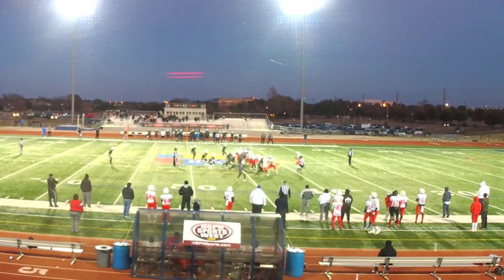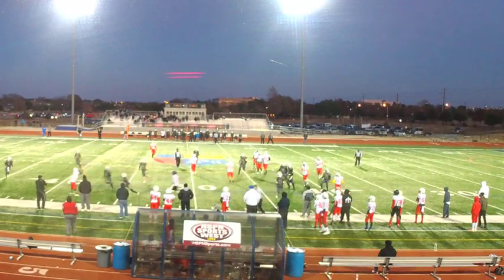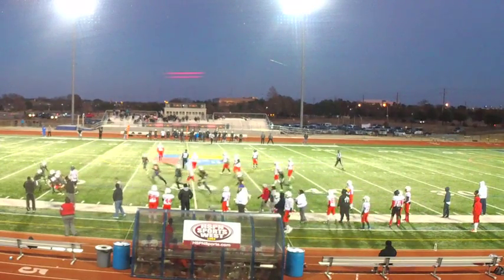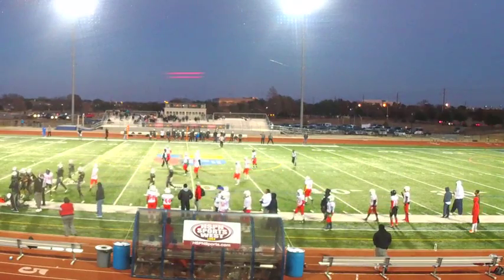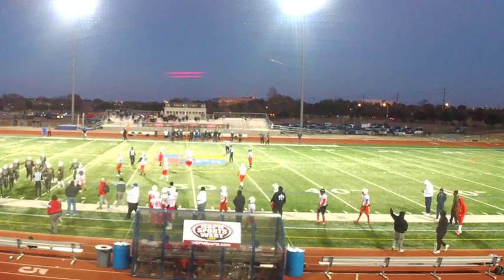Somewhat of a double wing formation, although they're going to throw out of that. They're looking to throw it deep. Oh, they've got a guy open. Number 83 has caught it. 83 with the reception. Nice catch, dives out across the 40. Further into South Dakota territory.